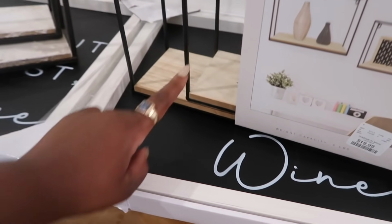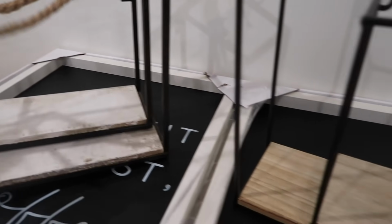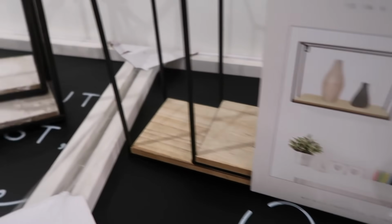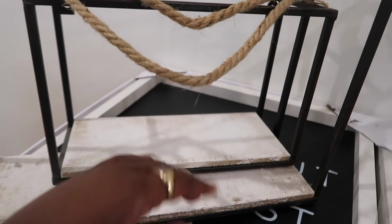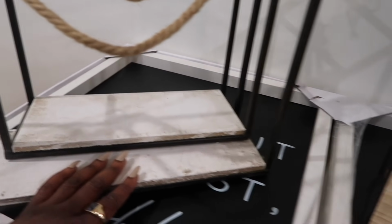I might actually just use that one because it goes with the whole wood look, I guess. I don't know. But these are from TJ Maxx, Marshalls, whatever, they're only $20, and they work so good. I put candles in it, or a plant or something, so they look so good when you hang them up.